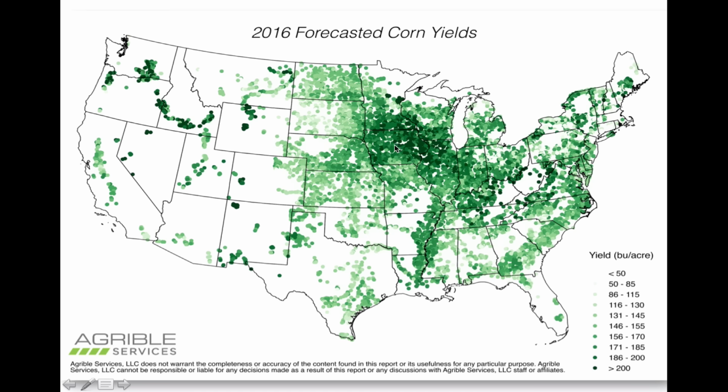Reports have come out suggesting that this crop could reach 175 bushels per acre, and some have been saying this will be the highest yielding crop ever. Now, Agrible's 13,000-field Morning Farm Index, combined with our statistical modeling system, isn't nearly this high, and our projections are well below the 175 bushel per acre yields that others are proclaiming.